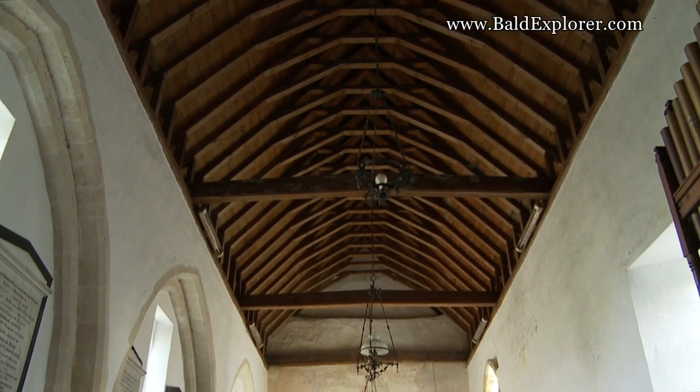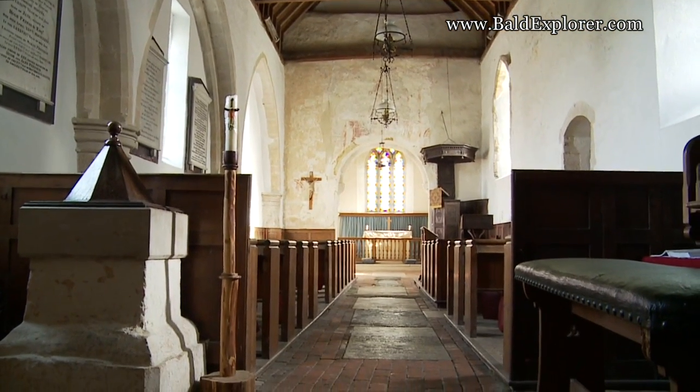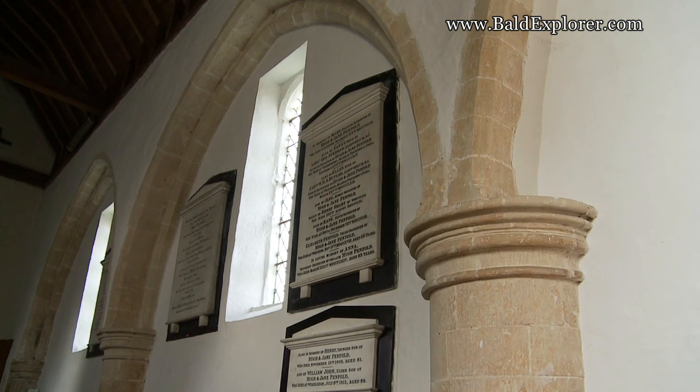It has a simple nave and chancel, and the tower was added sometime in the 14th century. And here are the pillars and the arches, which show quite clearly where the three-bay aisle would have been before it was filled in.